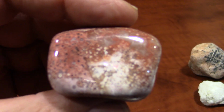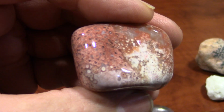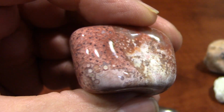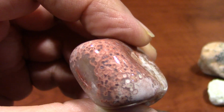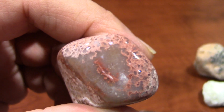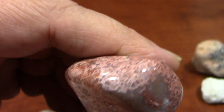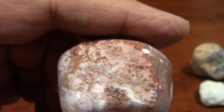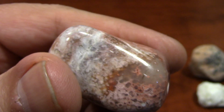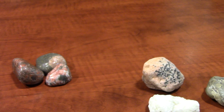This, I think, is an agate. This is what they call an eye agate. So you see those eyes. There you go. So you see the eyes. There's a lot of them in there. And it polished beautifully. This is very hard material. You see all the little blobby things in there. That was really neat. That one's probably one of the coolest ones I found.